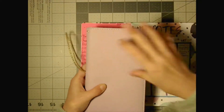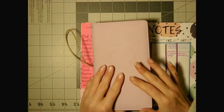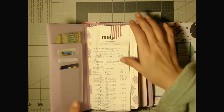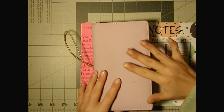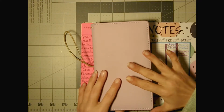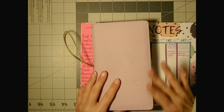I love this notebook. It's worked perfectly for what I wanted it for, which is for my traveling. I keep all of my weekly to-dos when I'm out and about in here. I keep my money in here. I keep my school card in here. I keep everything I need in here. I no longer carry a wallet. I just carry this. Sometimes I don't even carry a purse. I just carry this. I love it. It's made life so easy.